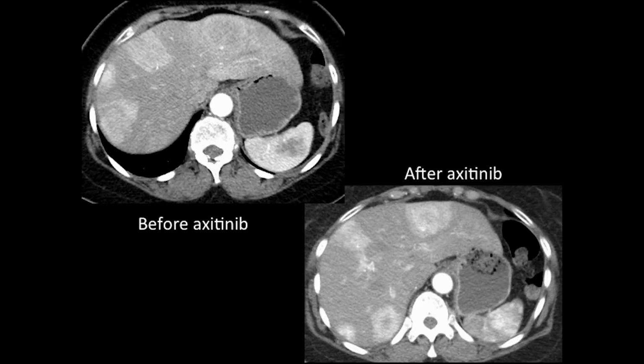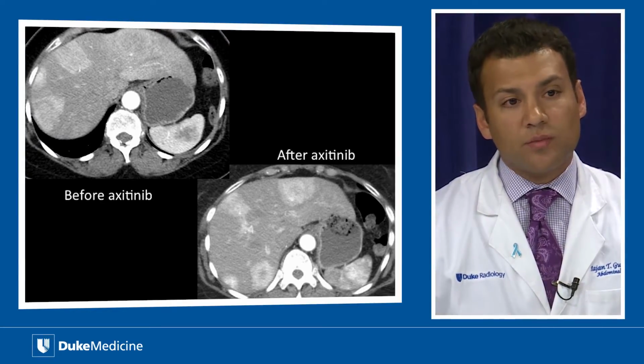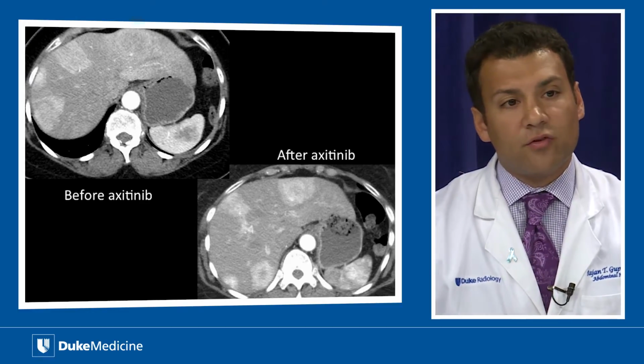Sure. So 12/10/2012 on the top and 3/25/2013 on the bottom. What we can see here is that there are certainly still hyperenhancing lesions seen throughout the liver on the arterial phase of imaging, but the lesions are smaller. This was some decrease in size here. If you go one slide further, please.